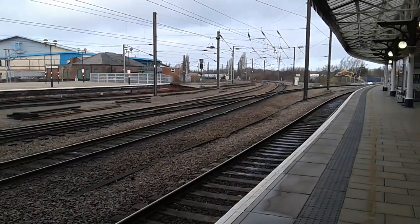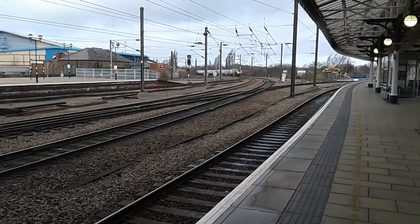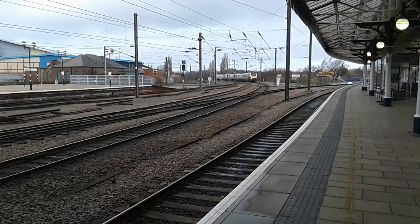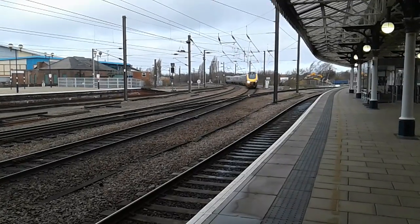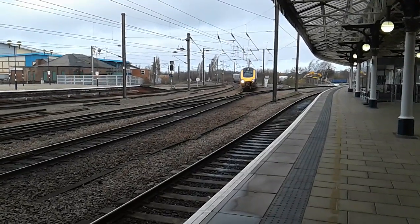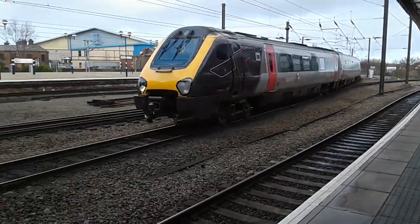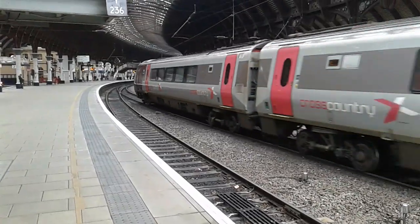Okay, around the bend now is going to be the 10:35 cross-country service to Reading. This is working a service from Newcastle, and at some stage it should be the 10:32 cross-country voyager service from Birmingham New Street to Glasgow Central. It was supposed to run from Bristol Temple Meads, but has started from Birmingham. Working this is 220 006.